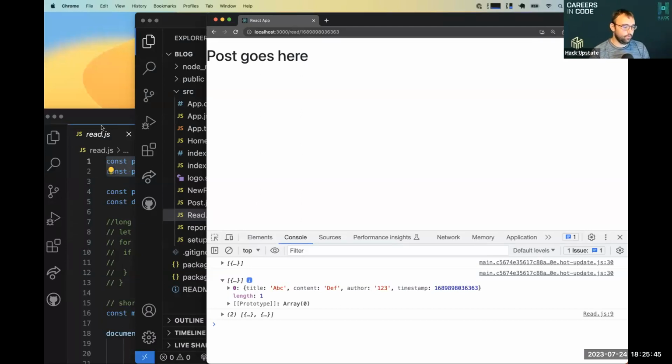Anyone else need help? Okay. So we now have our posts and they're down here. And we've got postcodes here. What's the next step to bridge this gap?